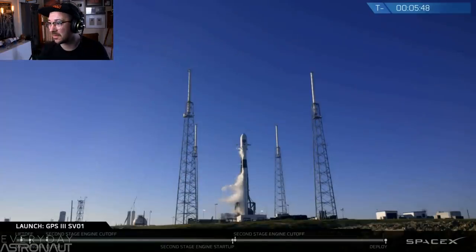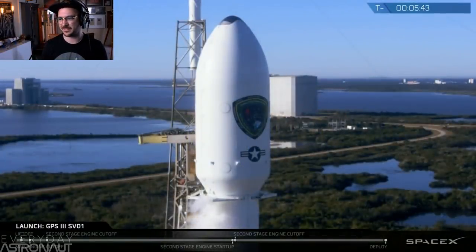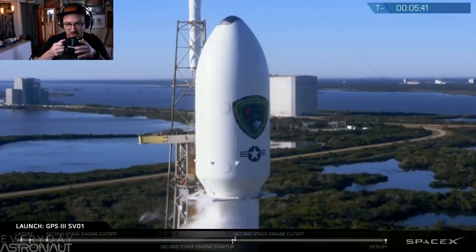Today we're launching a satellite for the Global Positioning System, commonly known as GPS. Now, you've likely heard of GPS satellites, which provide a diverse range of positioning and timing services around the world for both civil and military purposes.